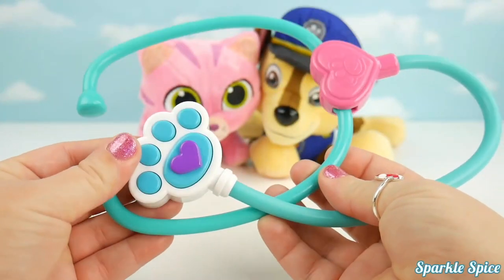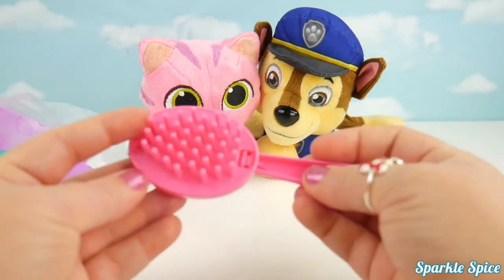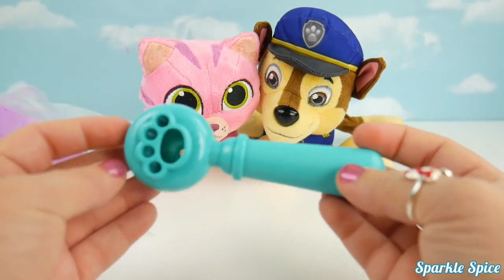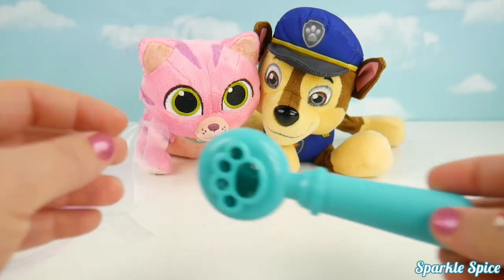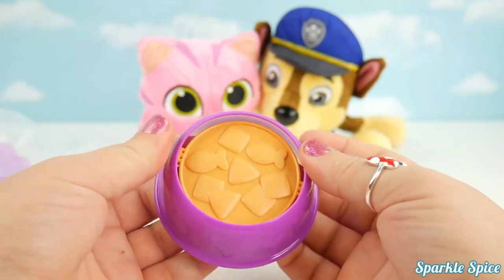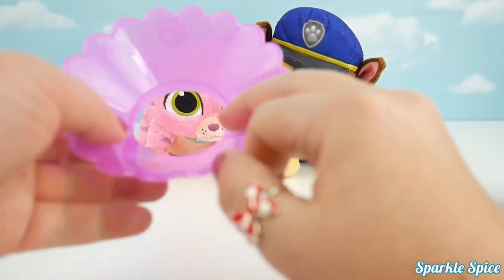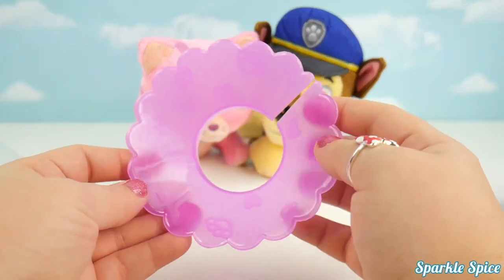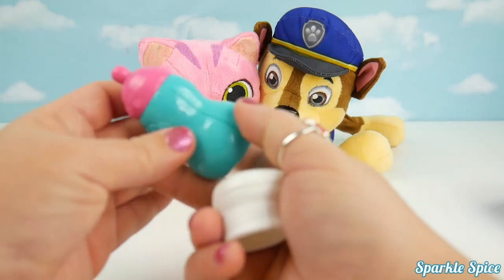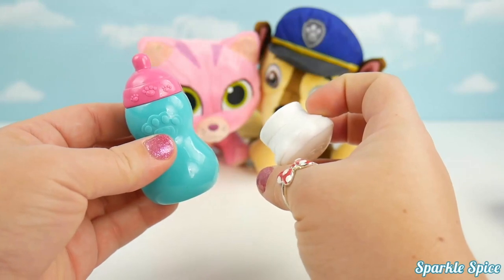Here's a stethoscope for listening to our kitten's heart. We've got a little brush for combing her fur. Here's an otoscope for checking in her little kitten ears. We've got a food and water bowl. There's also a little collar if we need to keep her from licking her bandages. We've got a bottle and a bandage just in case she has a problem.